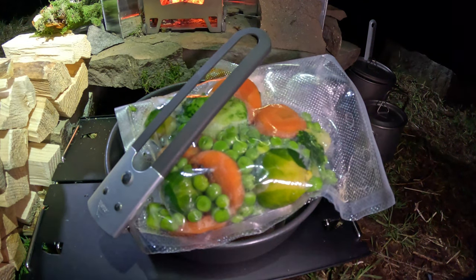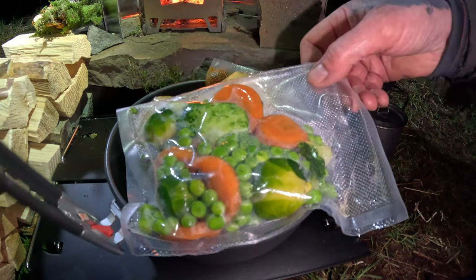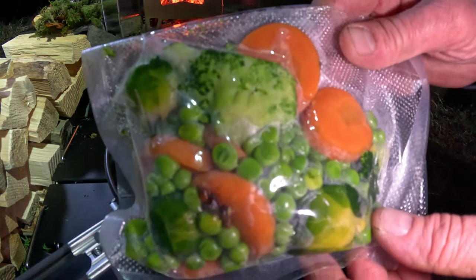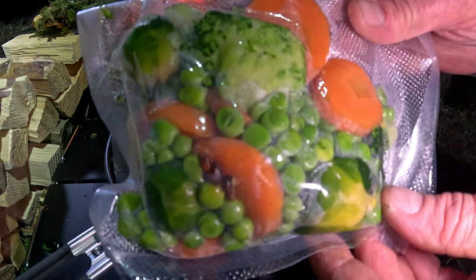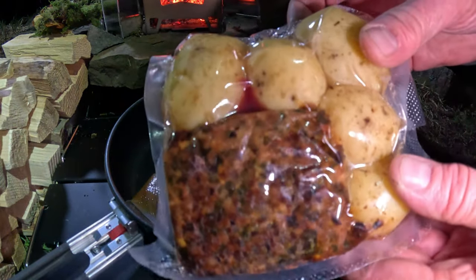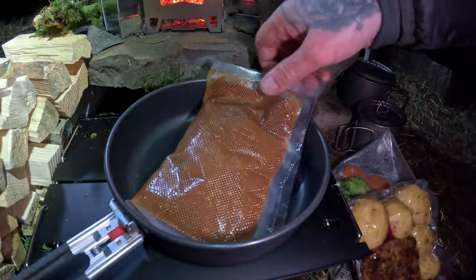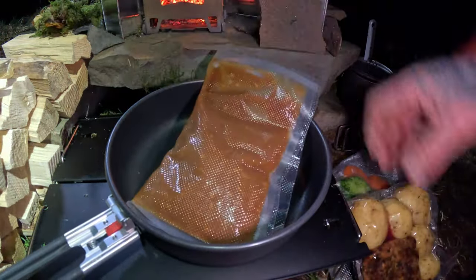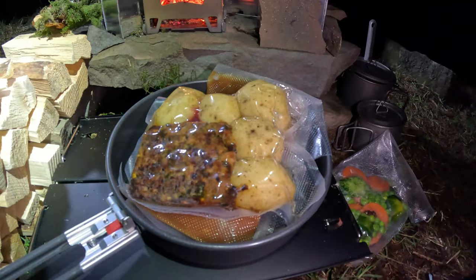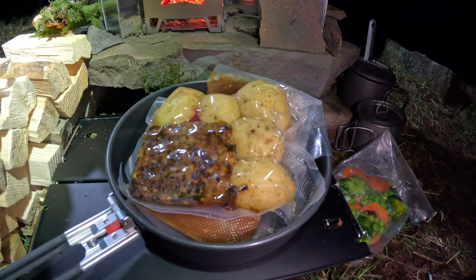For food tonight, what I've done, I've cooked a load of food in the house and I've vacuum sealed it. So in there I've got veg, carrots, broccoli, Brussels sprouts and peas. And I've got potatoes, a nut roast, a big blob of cranberry sauce in there as well, and a bag of gravy. So it's just a case of leaving them in that pan with some water and boiling it till it all heats through. Quite looking forward to that, in fact. Should be a nice supper.